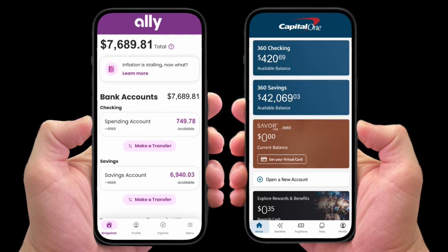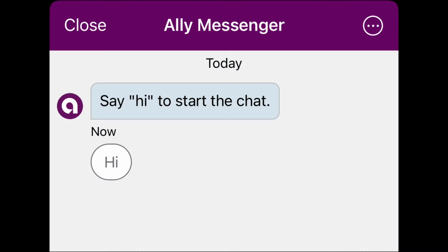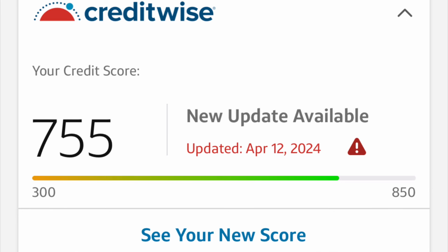Both apps are clean and easy to use. Everything that is expected to be there is there, including being able to chat with customer support. Capital One also lets users view their credit score for free, and they also have additional offers. These additional offers give users additional cash when they make purchases at select merchants.